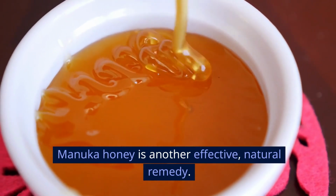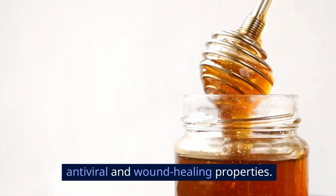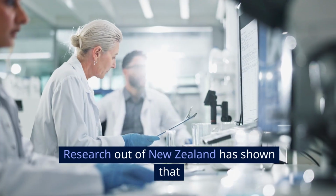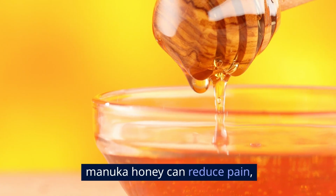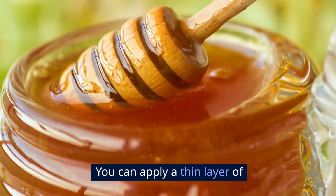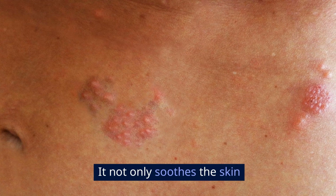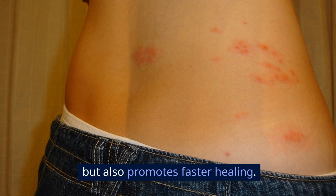Manuka honey is another effective, natural remedy. It's been widely studied for its antiviral and wound-healing properties. Research out of New Zealand has shown that Manuka honey can reduce pain, heal wounds, and fight infections. You can apply a thin layer of Manuka honey directly to the blisters. It not only soothes the skin but also promotes faster healing.